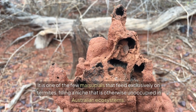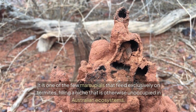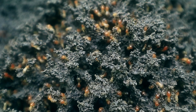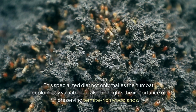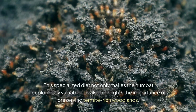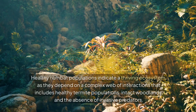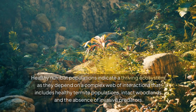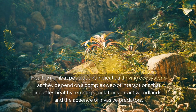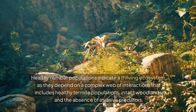The numbat's unique ecological role and fascinating behavior have made it a symbol of Australian wildlife conservation. It is one of the few marsupials that feed exclusively on termites, filling a niche that is otherwise unoccupied in Australian ecosystems. This specialized diet not only makes the numbat ecologically valuable but also highlights the importance of preserving termite-rich woodlands. Healthy numbat populations indicate a thriving ecosystem, as they depend on a complex web of interactions that includes healthy termite populations, intact woodlands, and the absence of invasive predators.